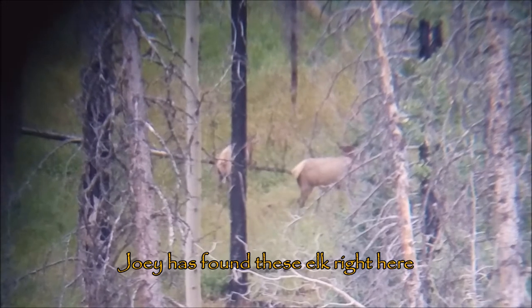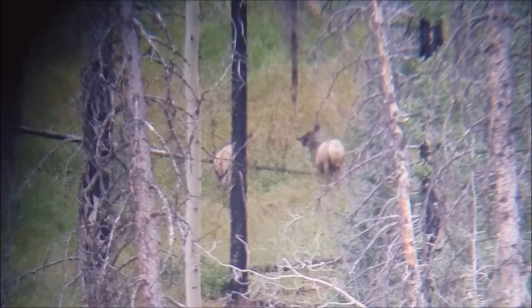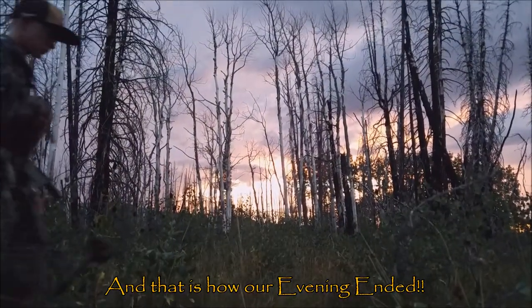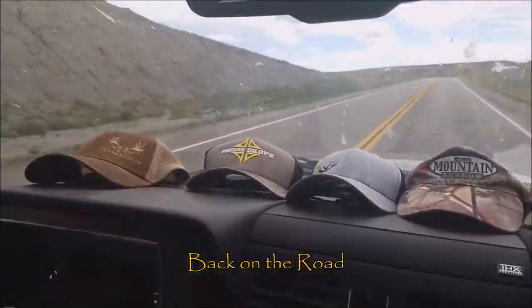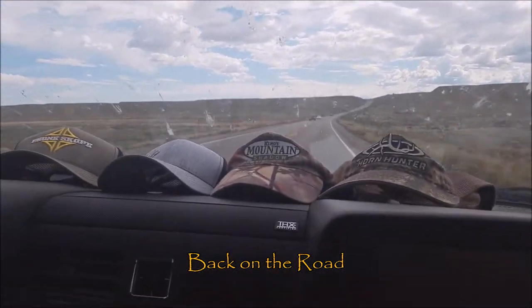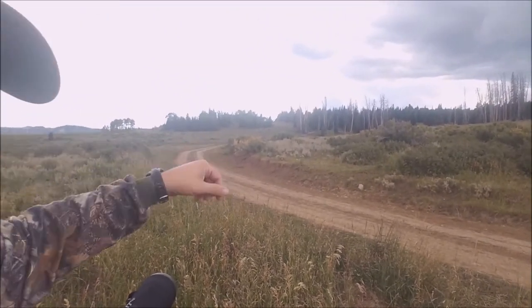Joey's found these elk right here, but there's also 2 bucks with them. They're in the bushes, in these trees. We're trying to get to them, so hold on, hopefully we can find them. Good spot for a stalk. So Jacob and Joe are making their move, and he's right over here in these trees. So they've made their way around, and they're going to come in. We're going to see if we can video them getting the stalk on this.